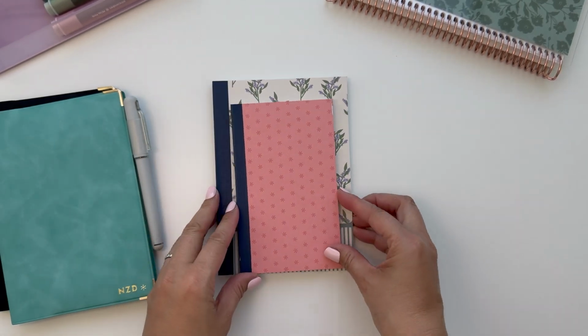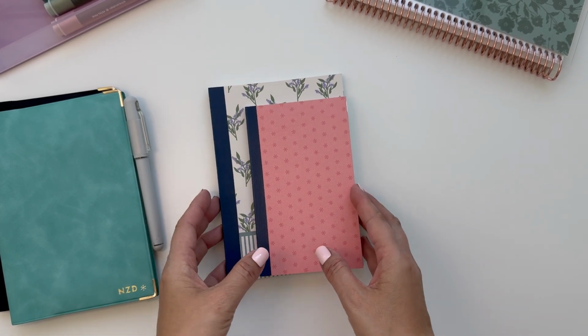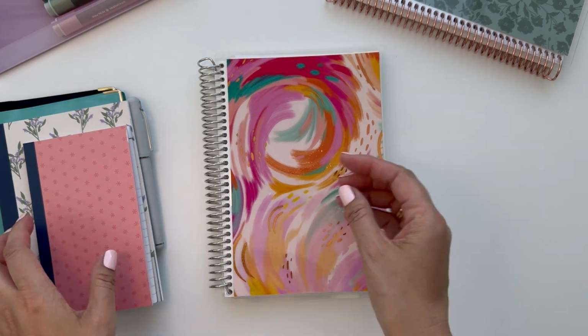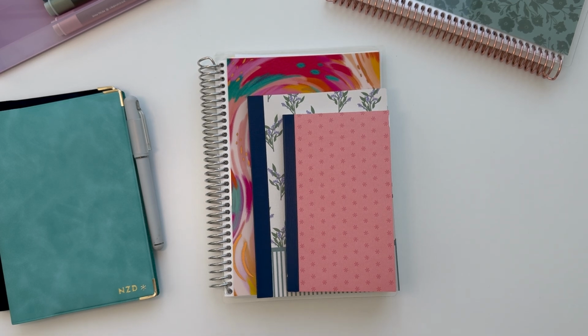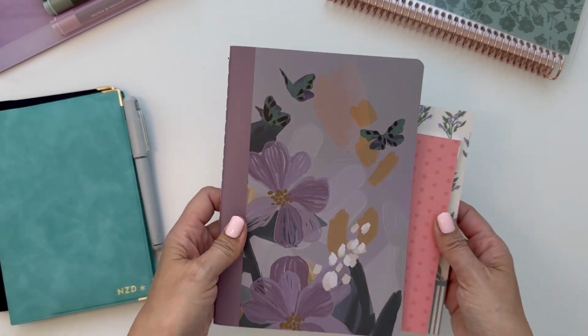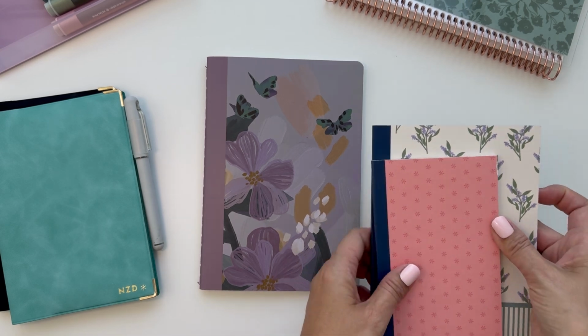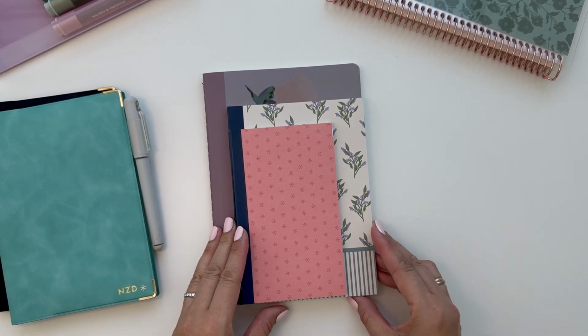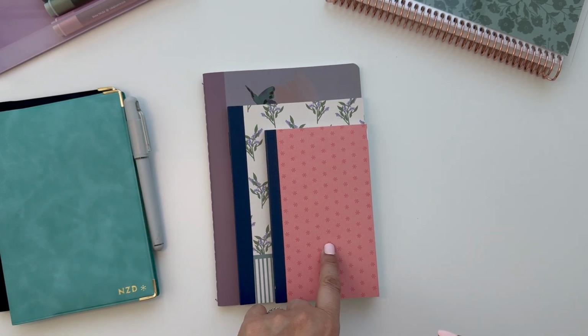You can see the comparison. This is B6 and this is the pocket size. So it's very small. Compared to this, this is an A5. So here's an A5. I don't have a soft bound here right now, but I don't know if these petite planner journals or notebooks will be on sale, but then you can just see the size comparison for the A5. So that's A5, that's B6, and this is pocket.